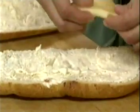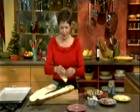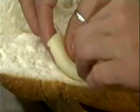I have here some Swiss cheese. I'm just gonna tuck in the ends of the Swiss cheese, which is kind of nice because it makes the whole sandwich cheesier. I like my Cubanos nice and cheesy.